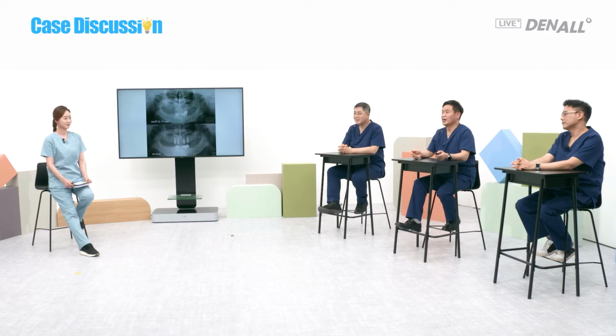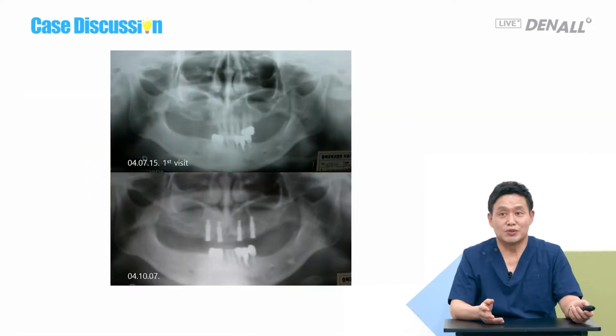Dr. Kim Kyung-won, I have a similar case. This patient, we didn't have digital panorama at a university hospital that I worked before, so these are the analog pictures. It was like this at the initial visit.